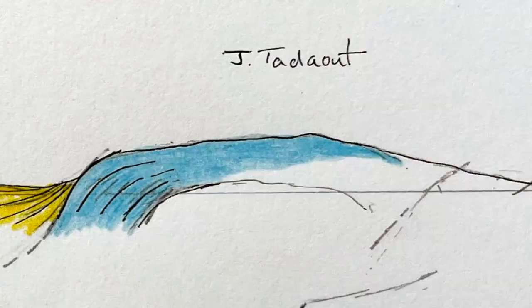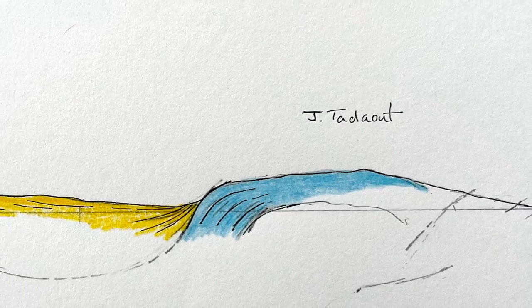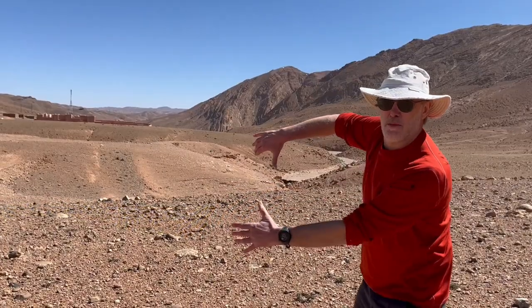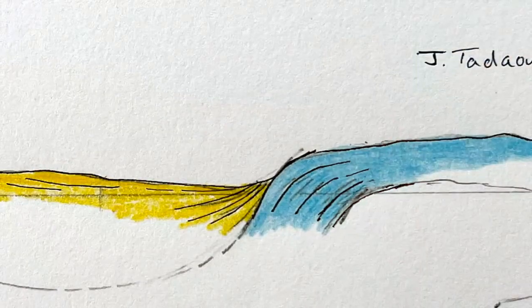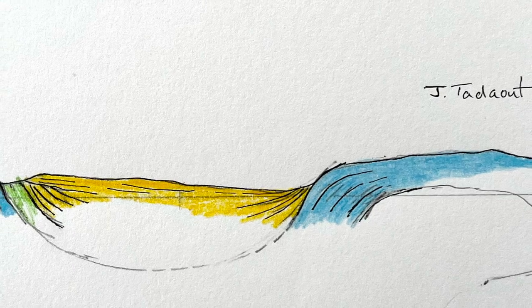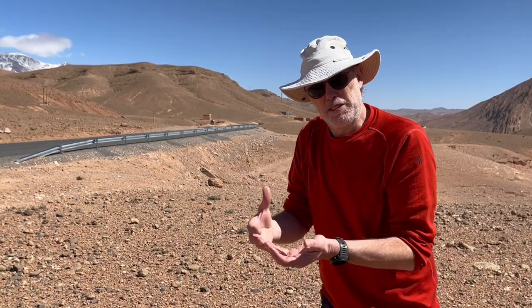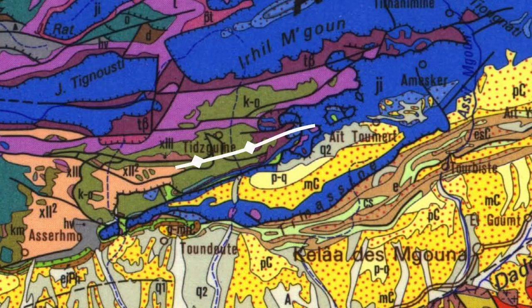So we can build up a cross section to illustrate the structure as we explore. So over there we've got these folded Jurassic strata coming down. They're ahead of the main mountain front, and they've formed the outer edge of a perched mini intermontane basin with the Quaternary sediment filling it. So a little depocentre ahead of the main Atlas mountain front. The edge of the main range is defined by an anticline, cored by Lower Paleozoics, with a subvertical southern limb.